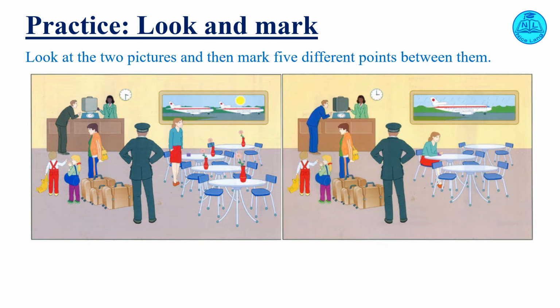Look at the two pictures and then mark 5 different points between them.